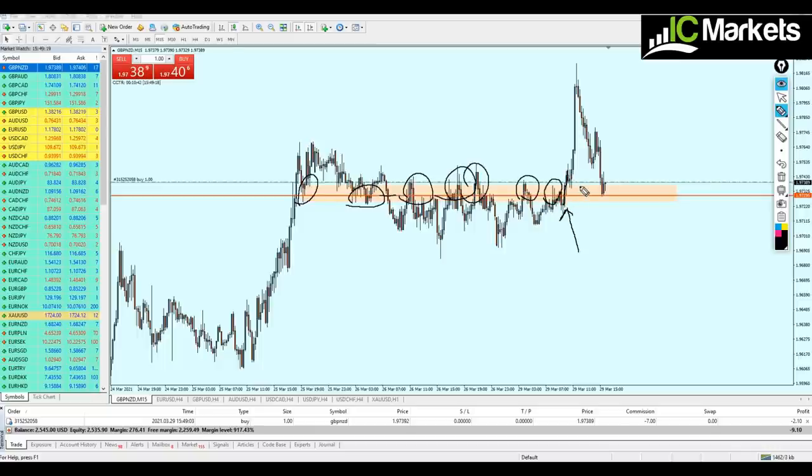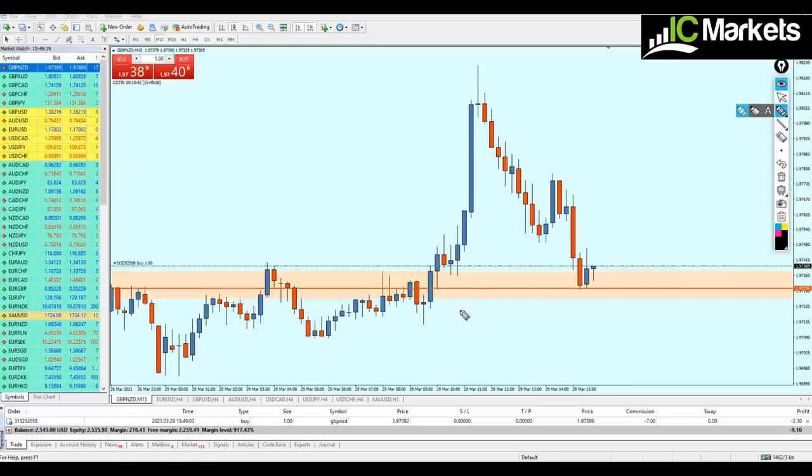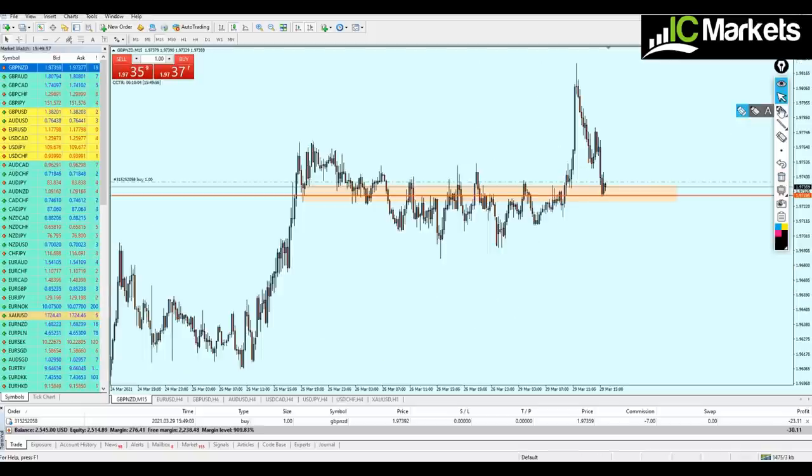So if you want to see it on the bigger picture, because I'm looking at the minor details, saying that this is support number 1 and this is support number 2. If you want to look at it at the bigger picture, you can assume that this was the first attempt.